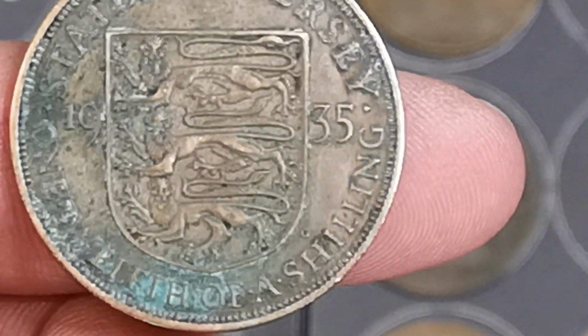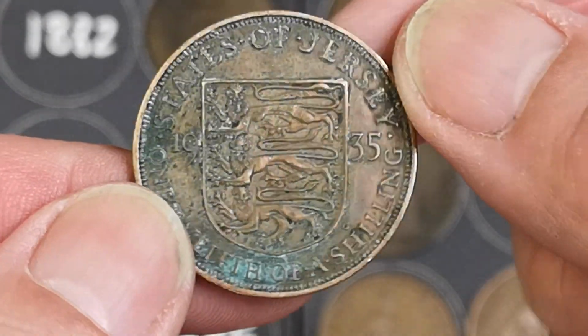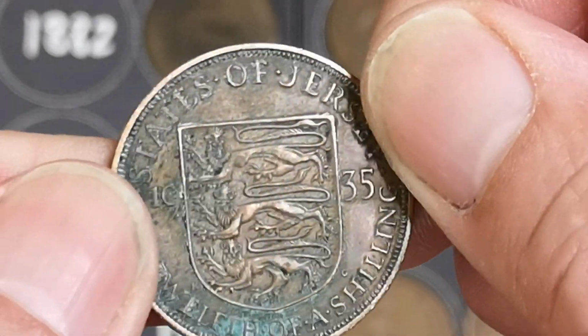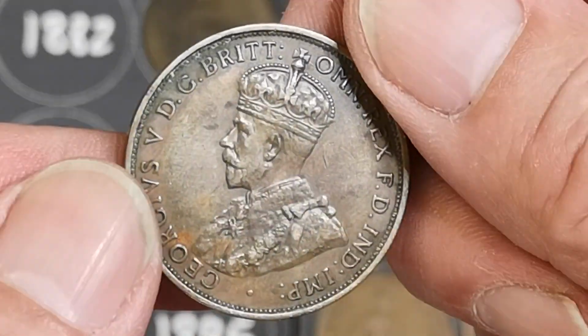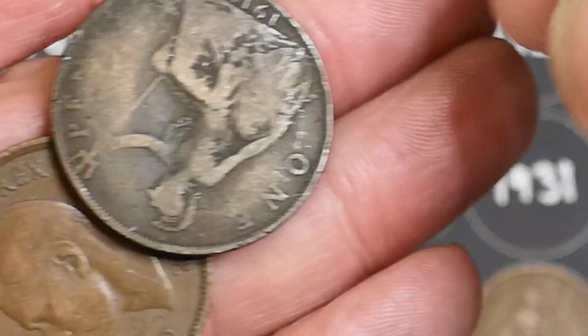There's a Jersey. A 1935 this time. I think I've got a 1935. I do keep the Jerseys, the territory ones. But I have got a 1935. It's a bit grubby, that one, but nevertheless, it's an old one, and that's my favourite portrait, I think, of a monarch on a coin. George V Jersey. I like that. That goes in the giveaway.